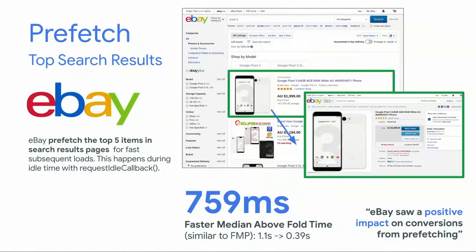What are other folks doing with prefetching? eBay is one of the world's most popular e-commerce sites. To help them speed up how soon users can view content, they've started to prefetch search results. So eBay now prefetches the top 5 items on a search result page for faster subsequent loads. This led to an improvement of 759 milliseconds for a custom metric called above the fold time. It's a lot like first meaningful paint. eBay shared that they're already seeing a positive impact on conversions through prefetching.